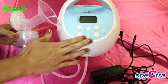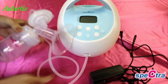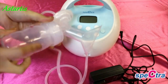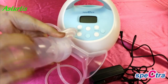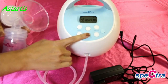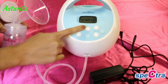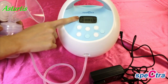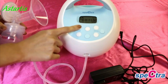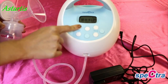For troubleshooting your pump with low suction, make sure all your parts are assembled correctly. Make sure there's no holes in the air tube, backflow protector membrane, or your duckbill valve, and that all your parts are firmly screwed on. Also, for low suction, make sure that your vacuum level is increased. If you are having trouble with your massage mode being set at 70, that is correct. It should not adjust up or down. Only in expression mode should your pump be able to change cycles.